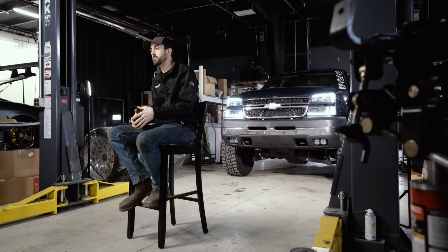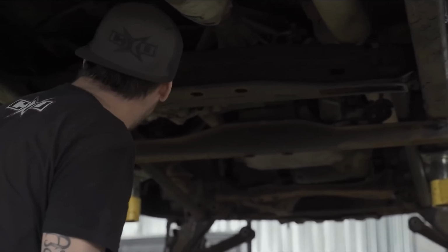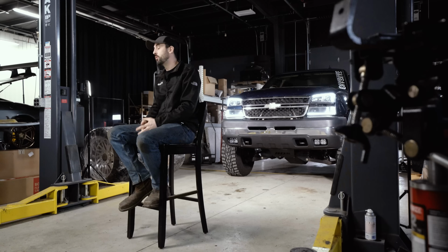Either everybody can't afford to do it all in one shot, or they finally listen to me and realize that they should have fixed some things, redid some things the right way, or they just find more stuff they want to do. I mean, you're never done modifying, right? So these second chances to do things the right way are a big part of what we do around here.